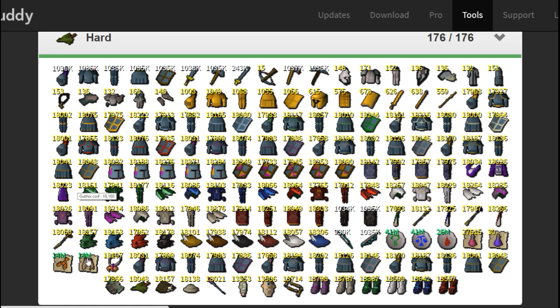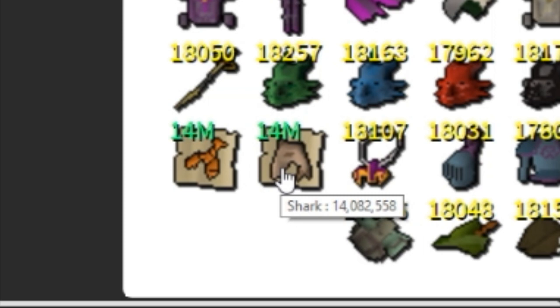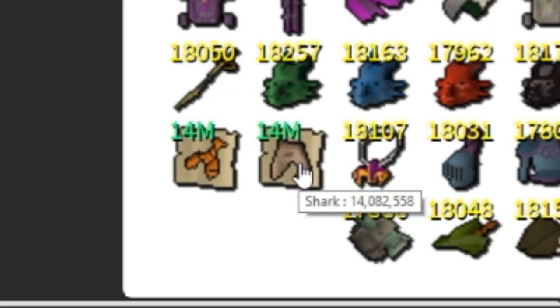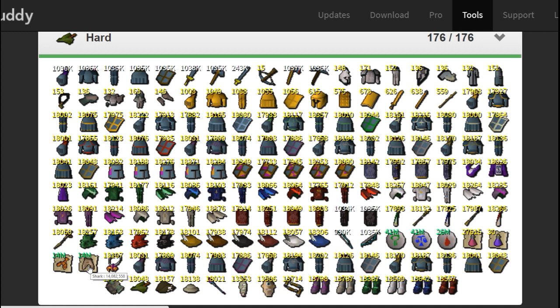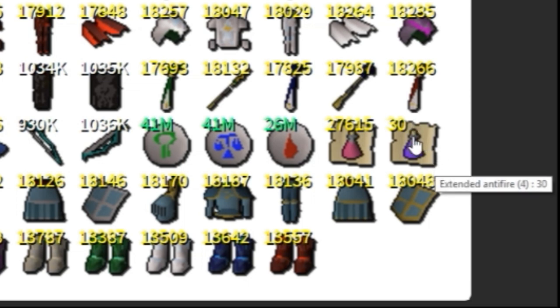One last interesting point from the hard clues is the amount of food that has come into the game. With sharks alone, there has been 14 million brought into the game, and that's about 14 bill in worth of sharks, so that is a lot of sharks that has been made. And one more, I'm not really sure why, but extended anti-fires, there's only 30 of them that have been brought in. They must be very rare. I don't know why that's on there.